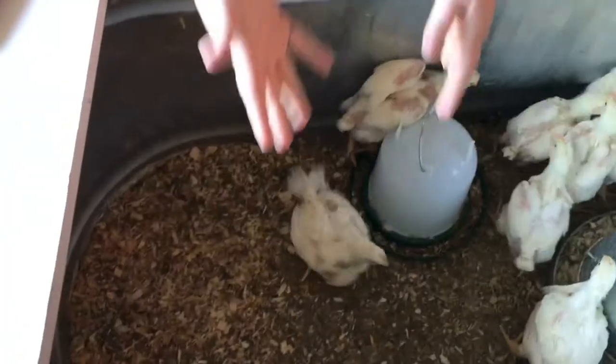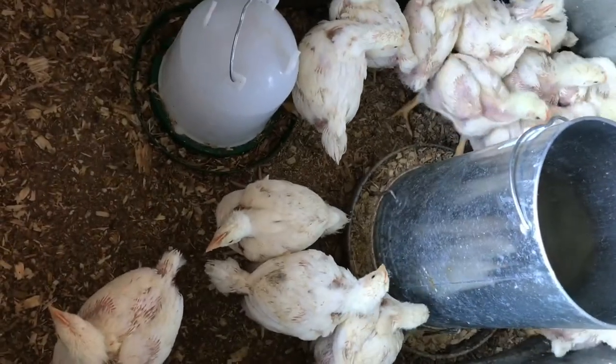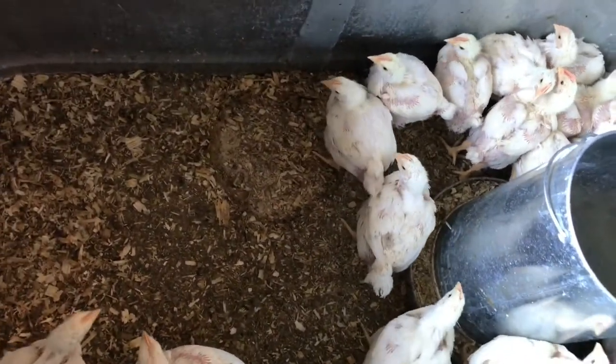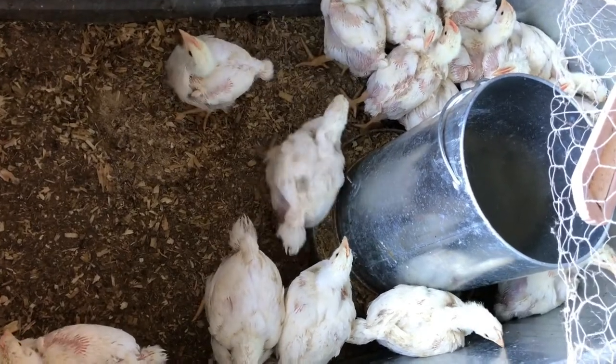Okay. 2.4 pounds. So they're 3 weeks old and 2.4 pounds at 3 weeks old. Oh my goodness, I can't wait to see how good they're going to do over the next few weeks. These guys definitely need space. As you can see, they need room. So we're going to move them into the new coop and they are just going to be so excited.